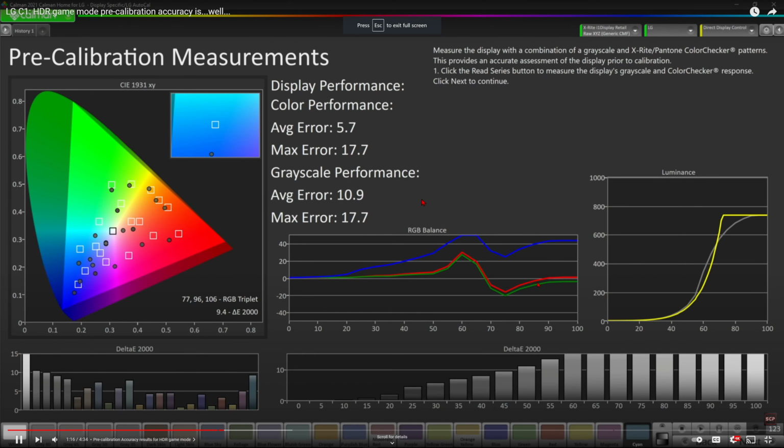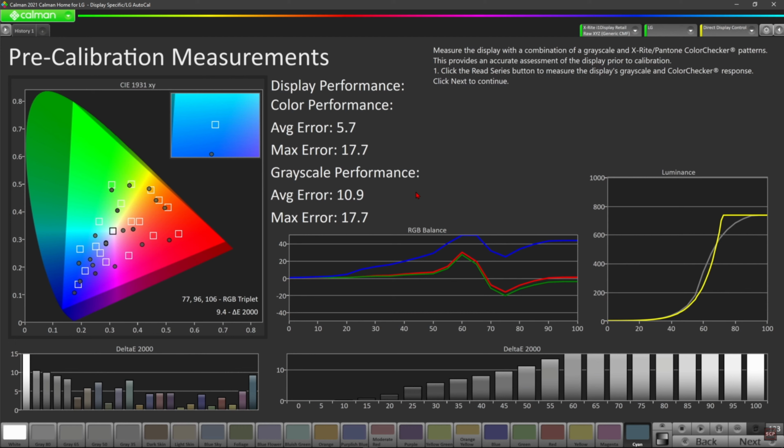The C1's black and gray uniformity is excellent as well, particularly black thanks again to the self-emissive pixels. Gray uniformity is very good on my C1 as well, much like my CX, though this tends to vary panel by panel. That said, pre-calibration accuracy for certain modes is surprisingly poor on the LG C1, especially Game Optimizer mode. Grayscale and color scale delta errors were all well over 5, resulting in a very inaccurate image.